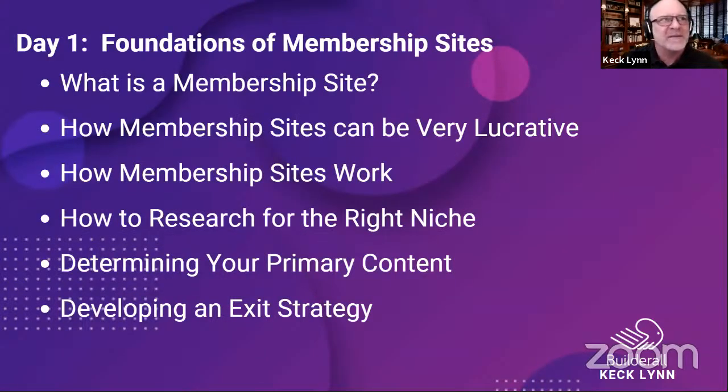So today is going to be kind of a foundational day of big picture overview stuff. And this is what we're going to cover today. We're going to cover what is a membership site, how membership sites can be very lucrative, how membership sites work, how to research for the right niche, determining your primary content, and developing an exit strategy. Okay, so here we go.